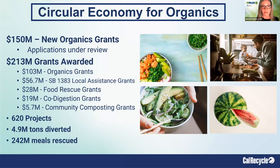We've been really busy with many of our programs and funding opportunities, and I wanted to provide a quick update today. CalRecycle staff are currently reviewing applications for our organics grant program. This includes anaerobic digestion and large composting projects. Our allocation for this program is $150 million, and we hope to award those at the end of this year.